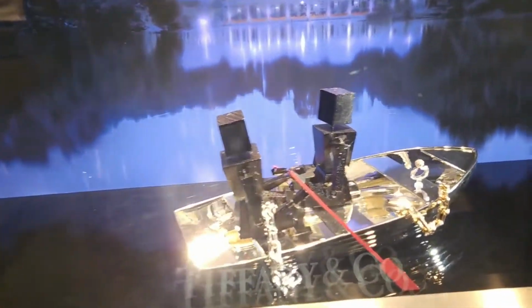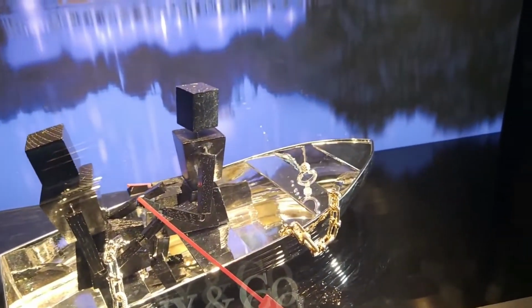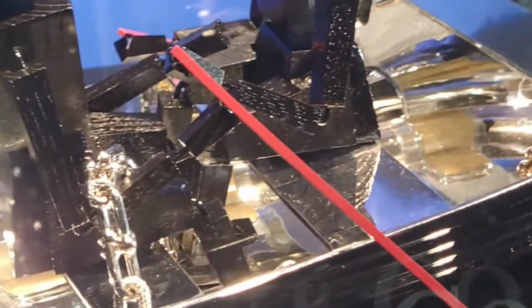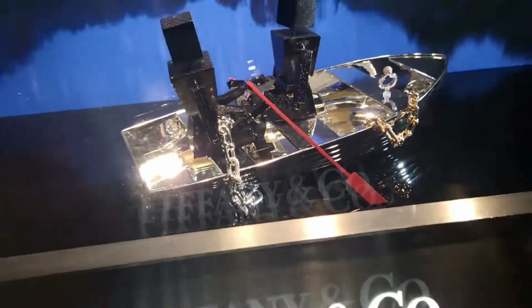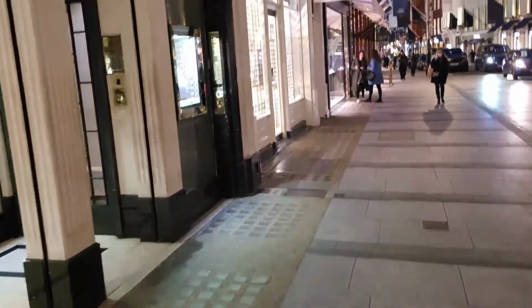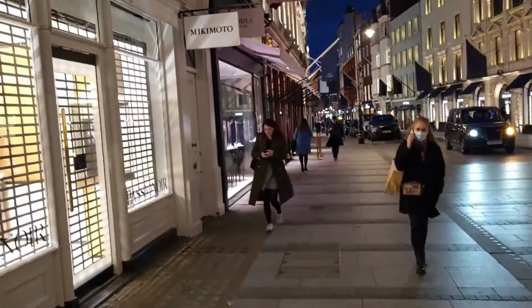Right, let's have a look at the jewels on the boat. The boat's very blingy and very shiny, but let's see if we can focus it in. There we go, got the ring, and big chains. So what you can do is have a look at their website and just see how much they are. Okay, so as we head down, we're now heading down towards Cartier.